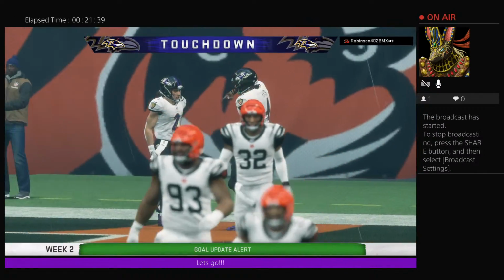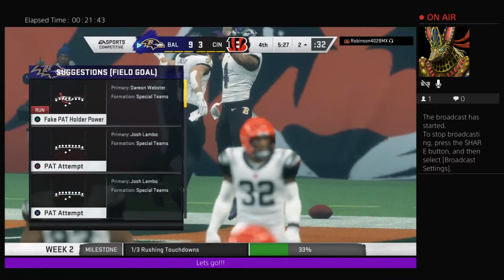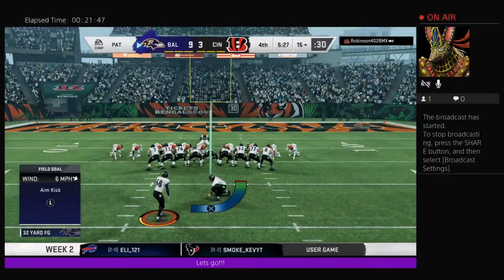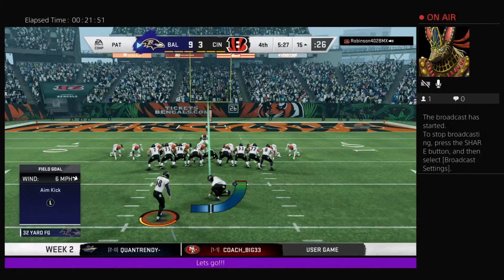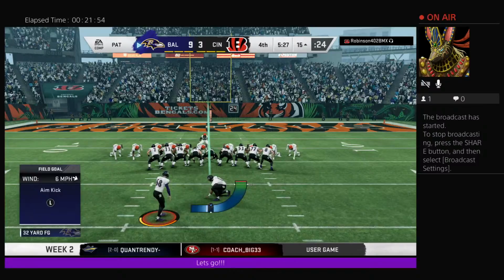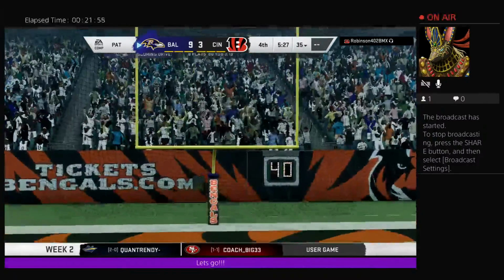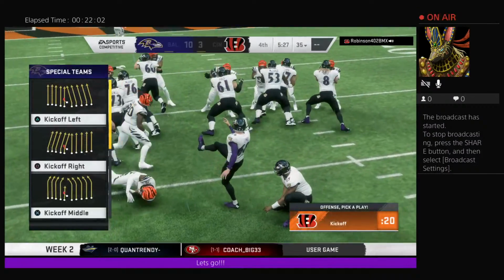Nice touchdown. Their mobile quarterback, his 2nd touchdown on the season. And the Ravens have taken the lead. Josh Lambo now for the point after. It's not an option, though. And it is up. And it's good. That'll make our score 10-3 now.